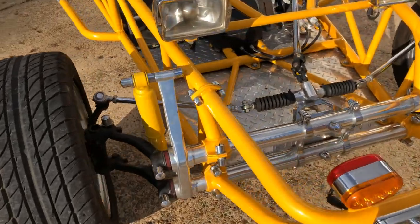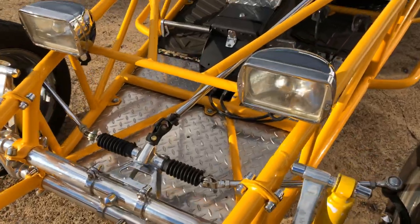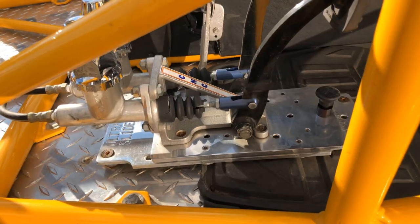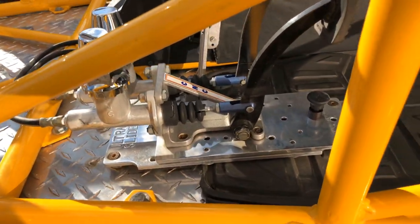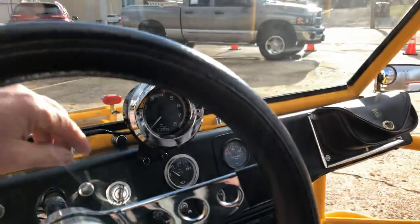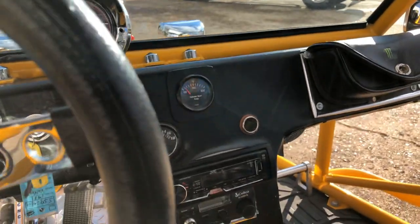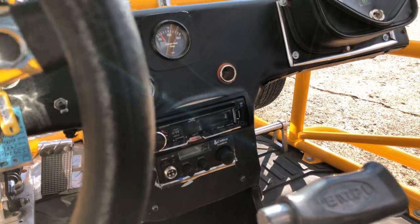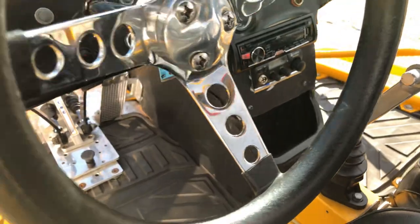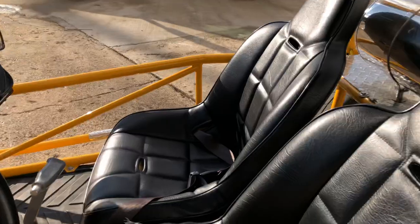Rack and pinion steering. It's got adjustable pedal plate so you can adjust it for different height driver. It moves backward and forward, all aluminum. Got some nice gauges. Got your tach, cylinder head temperature, oil pressure, voltmeter, AM, FM, CD. Got a Cobra CB. Detachable steering wheel. And she cranks this right up.